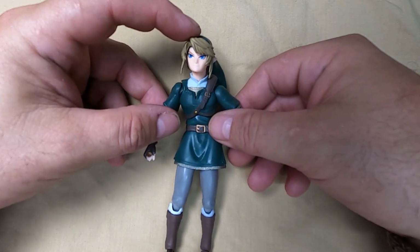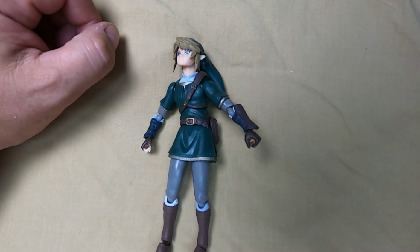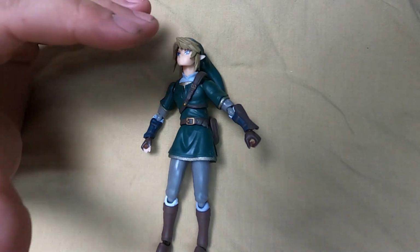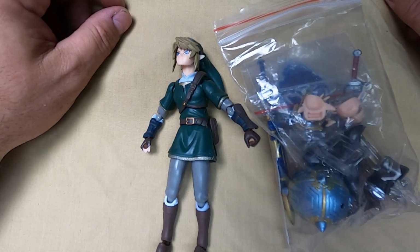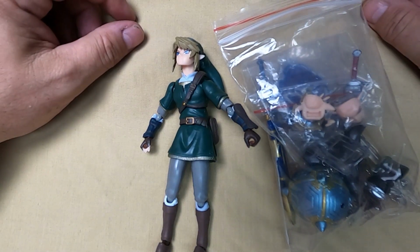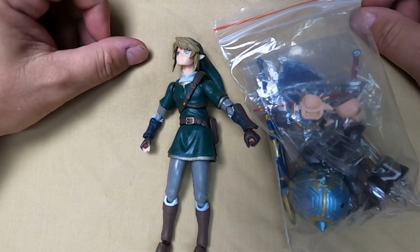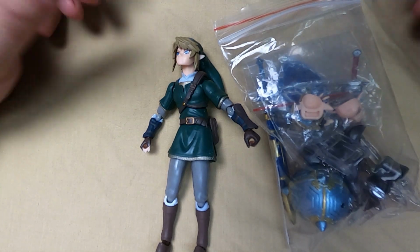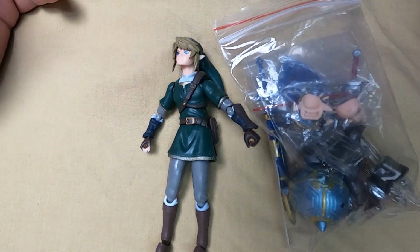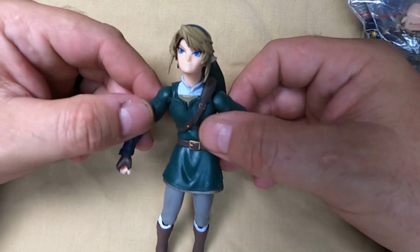This is the Link figure. He was actually missing his arm in there, and every little bit of gear, because I got the deluxe version that came with extra stuff, came in a bag. So at first I was a little disappointed, apprehensive of what the heck. But then I remembered I paid $1 for it. So I wanted to look at it without judging it too hard. So let's take a look at the figure first.